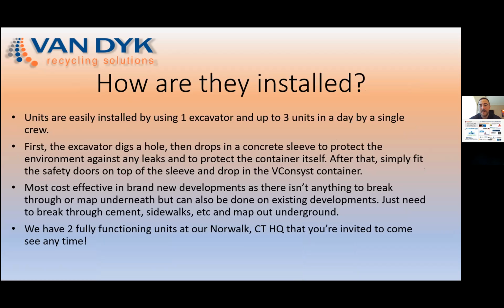How are Vconsist units installed? Units are easily installed by using a single excavator, and up to 3 units can be done in one day. First, the excavator is going to dig a hole in a pre-planned out space. It's going to drop in a concrete sleeve into that hole. That's going to protect the environment.